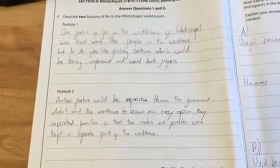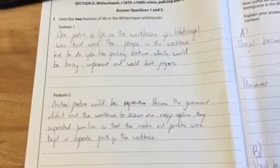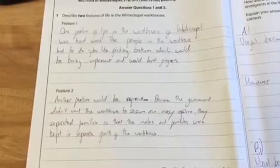You can read those yourself, but basically hard work, e.g. picking oakum, that's on the Quizlet, and separated because they didn't want the workhouse to seem like the easy option, so males and females were in separate parts. 4 marks, bosh, we move on.